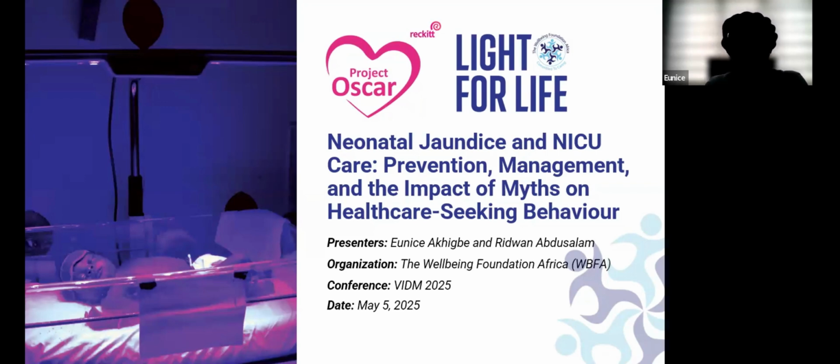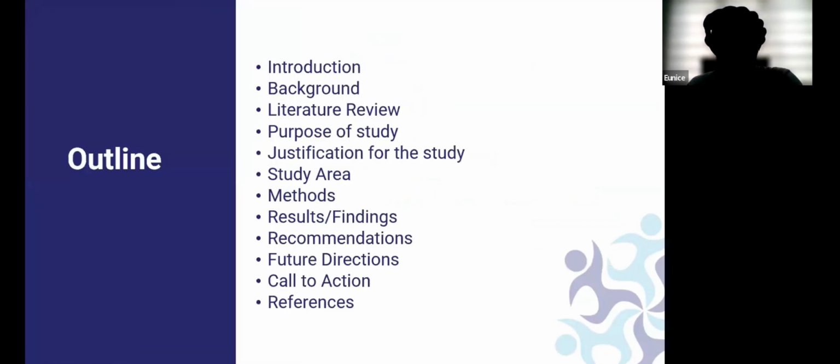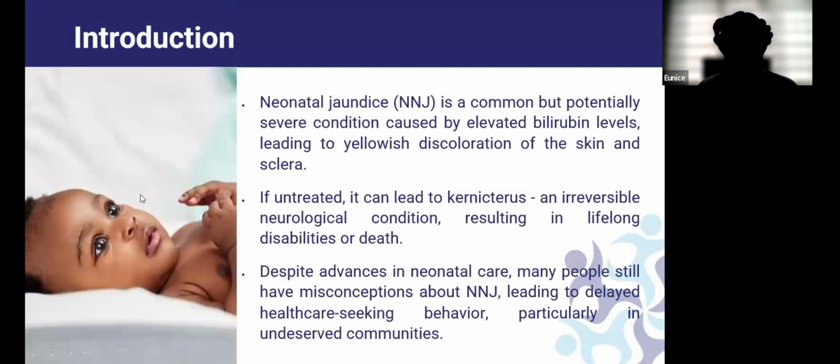So today, we're going to be having a presentation on neonatal jaundice and NICU care: prevention, management, and the impact of myths on healthcare-seeking behavior. We would want to give an introduction into our presentation. So we'll be looking at the introduction, the background, literature review, the purpose of the study, justification for the study area, methods, results, findings, recommendations, future directions, call to action, and of course, the references.